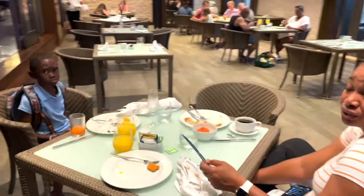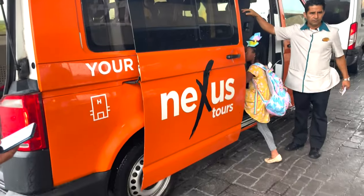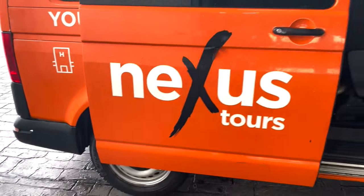Water looks like. Oh, cool. After breakfast, it was time to check out and catch our shuttle back to the airport. We used Nexus Tour, and both of our drivers were friendly.